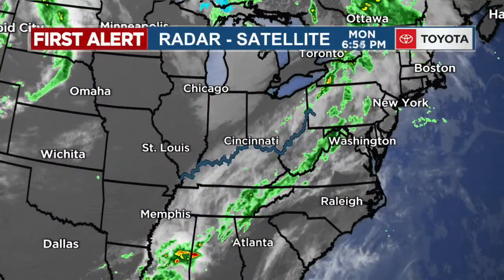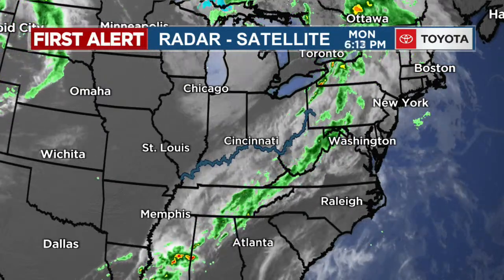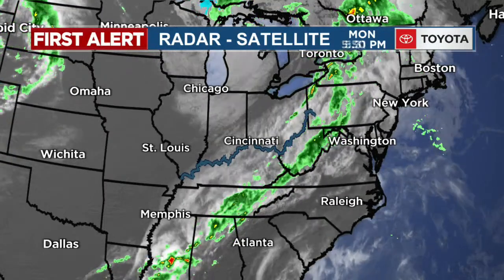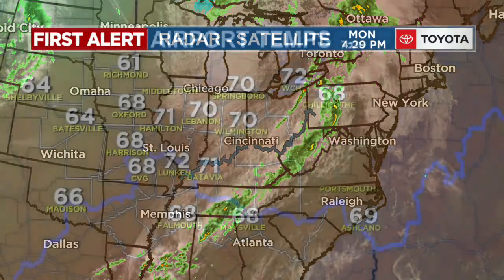And there you see the wider view of that. The wider view shows you the cloud cover there in western Kentucky heading more north than anything. That means we may see a few high clouds for tomorrow morning. So not completely crystal clear as you head out to work and school, but definitely more sun than anything else.